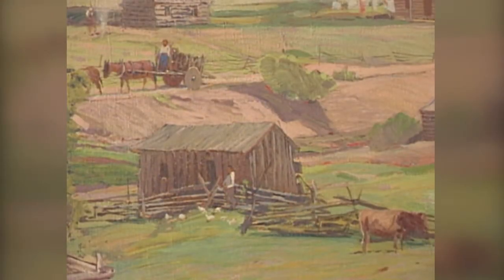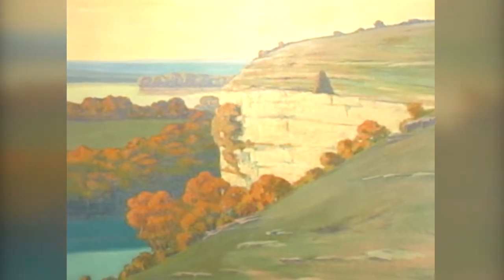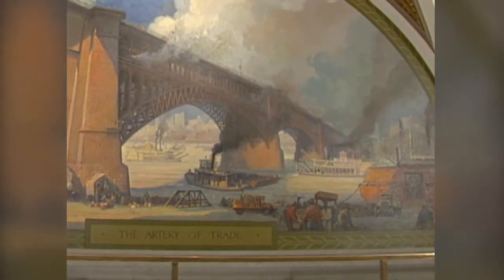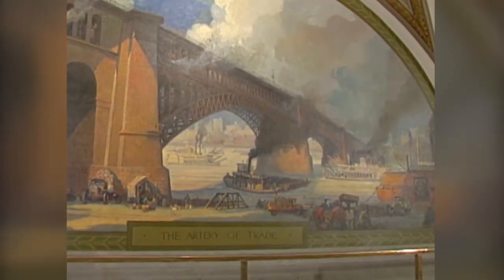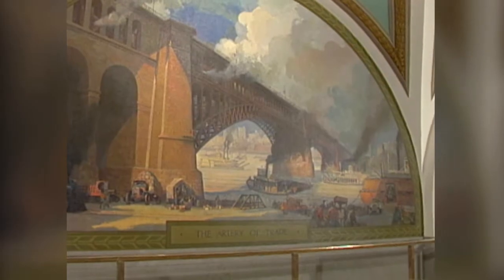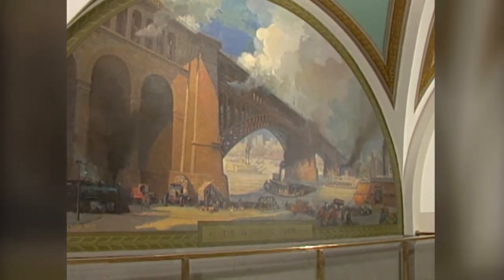Here, artists captured the history of Missouri with its settlements, its expanding commerce, and involvement in conflicts. Other lunettes honor Missouri's beauty and the state's formative years. A favorite among students and others who visit the Capitol is a lunette that appears to shift as you walk by it. On this optical illusion, the end of the bridge appears to be just to the right of the center of the painting. But as you walk slowly by it, the end of the bridge appears to move to the corner of the painting.